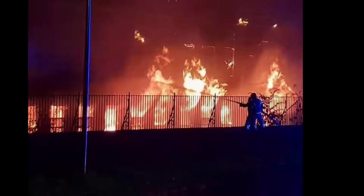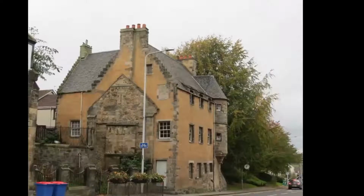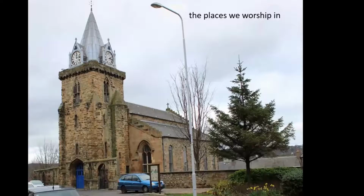This slide is showing the Inverkeithing Primary School burning down, which to me was an enormous loss. You might see it as an opportunity for development and new things to come, but I think it's part of our fabric that we're unlikely ever to get back. So to me, it's illustrative that our heritage is important. Primarily, I'll be talking about our built heritage, but it includes an awful lot of different aspects.